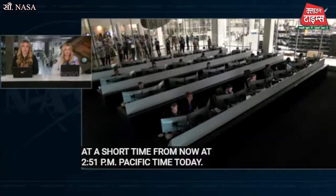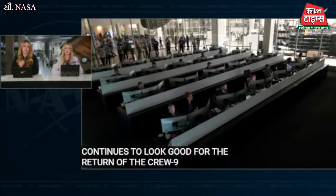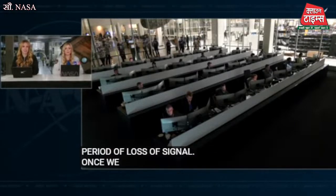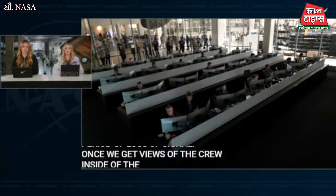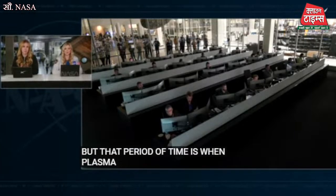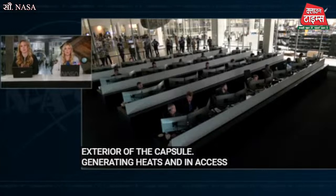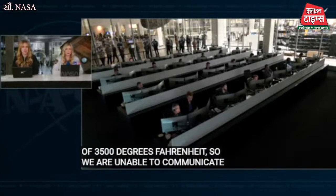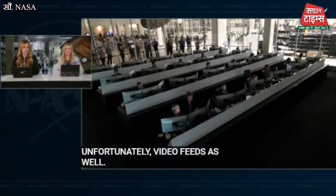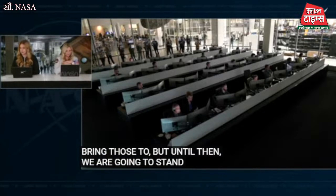As we said before, everything continues to look good for the return of the Crew 9 team. We are about to go into that period of loss of signal. Once we get views of the crew inside the capsule, once again, we will be sure to bring those to you. But that period of time is when plasma is building up on the exterior of the capsule, generating heat in excess of 3,500 degrees Fahrenheit. So we are unable to communicate or command the spacecraft at that time. And that includes, unfortunately, video feeds as well. So as soon as we get the views back inside Dragon, we will bring those to you. But until then, we are going to stand by and continue to monitor the progress of Dragon.